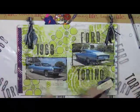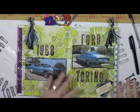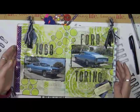All right, so I just wanted to share with you, this is my first car. No, I did not buy it. I did a little bit of journaling in here, some different memories that I had. And I might even come back later on and do a little bit more, but I thought that was pretty cool.